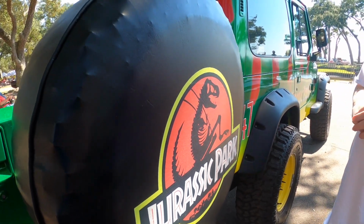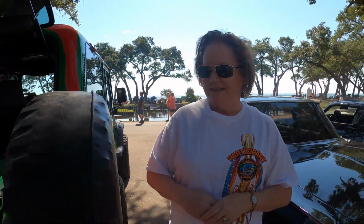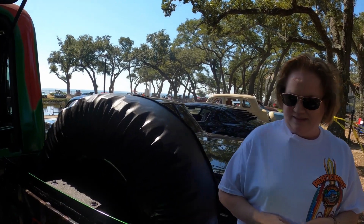And that's the beauty of having a Jeep, isn't it? It's so fun. You can just change it to whatever you need. He loves to have fun with it.